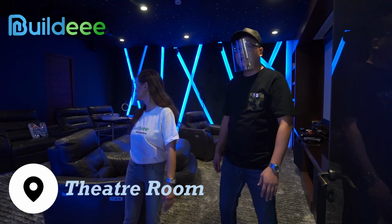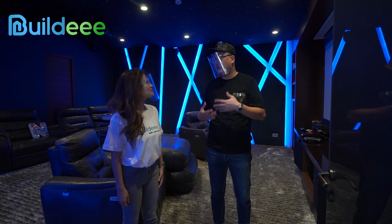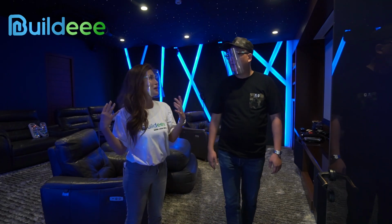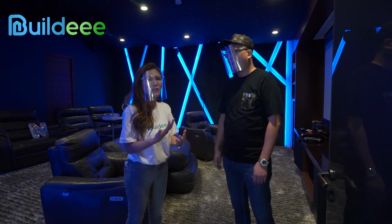Okay, so we're right here in their theater room. They love watching movies together. So this is how they spend their time together as they bond from watching movies here. Actually, sobrang perfect tuloy ngayon ng home theater because of the lockdown. No one's going to the cinemas. So this is a great way for their family to bond.